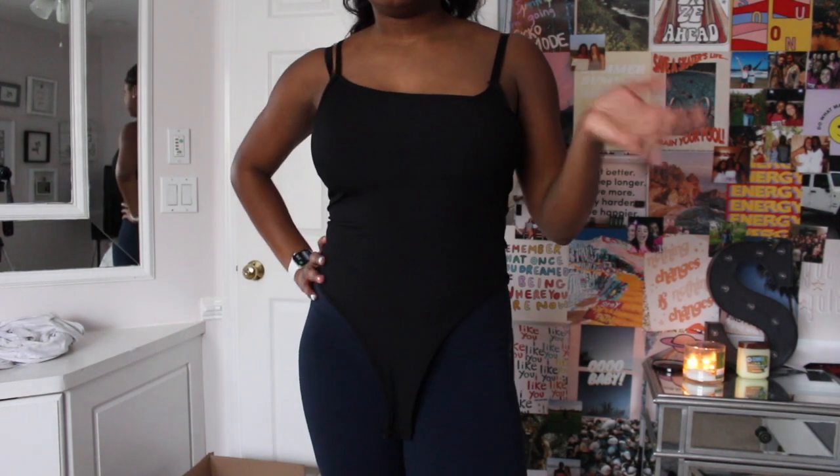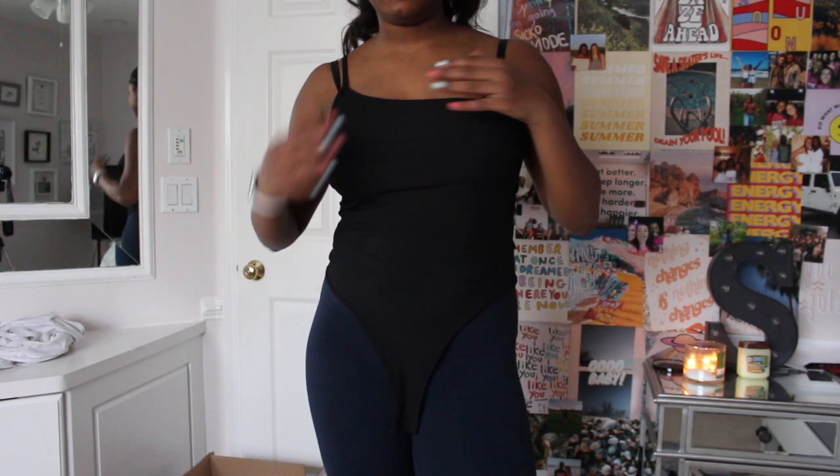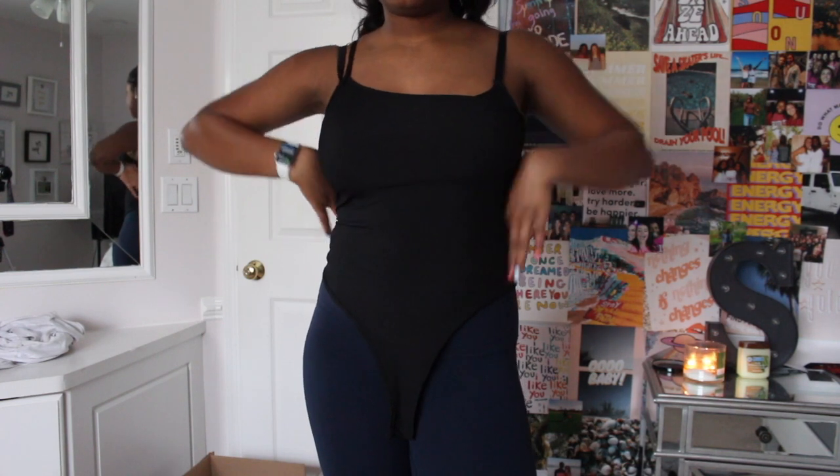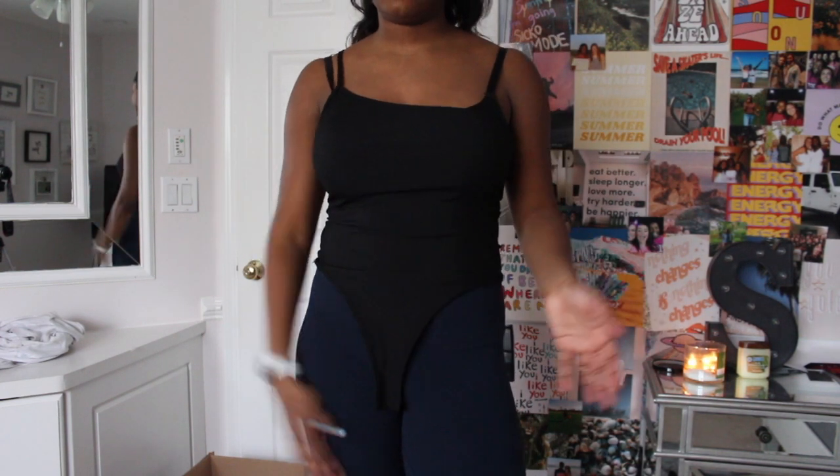This next top you probably can't even see because I'm wearing navy leggings and a black bra, but it is a one shoulder top. There's a spaghetti strap and it goes like this and like this, and it's a bodysuit that I'm too lazy to buckle, so I'm not gonna do that. I think this is so cute.